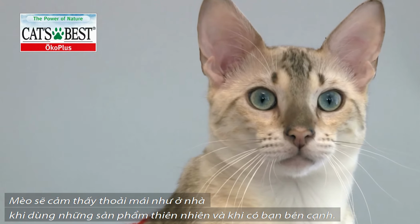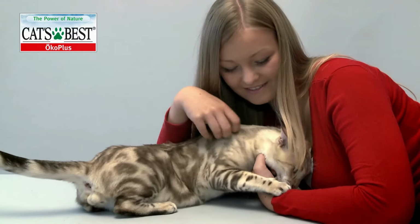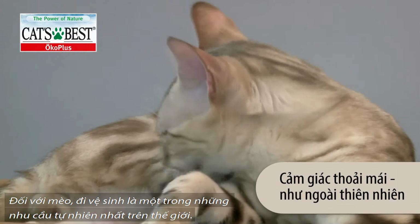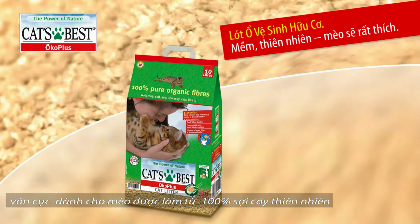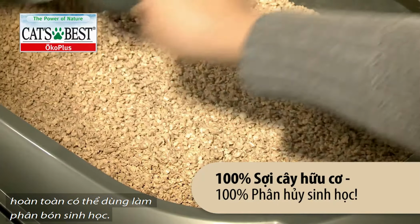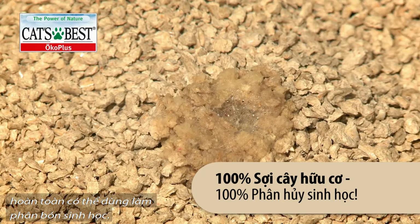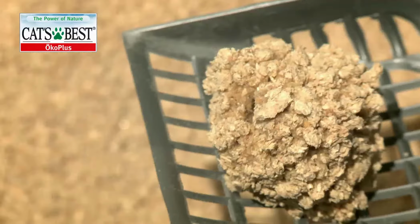My cat feels at home with nature. And with me too, naturally. For my cat, hygiene is the most natural thing in the world. That's why we trust Cat's Best ÖkoPlus, the clumping cat litter made from 100% pure plant fiber. 100% biologically compostable, always clean, always comfortable, and with perfect odor control.